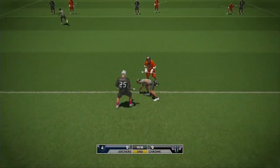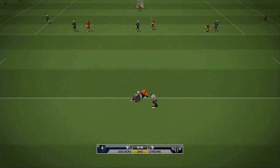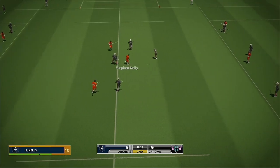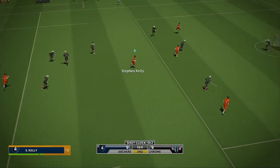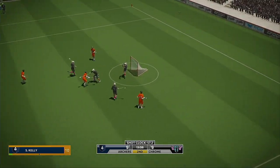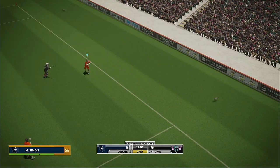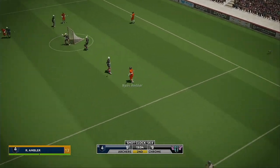I think it's time for the visitors to try a different tactic here. They're losing too much possession at the X. That's going to have an impact in the score. Back to the faceoff X again for another big possession. Nice win on the faceoff. Kelly comes out on top. Wide of the goal with that shot.